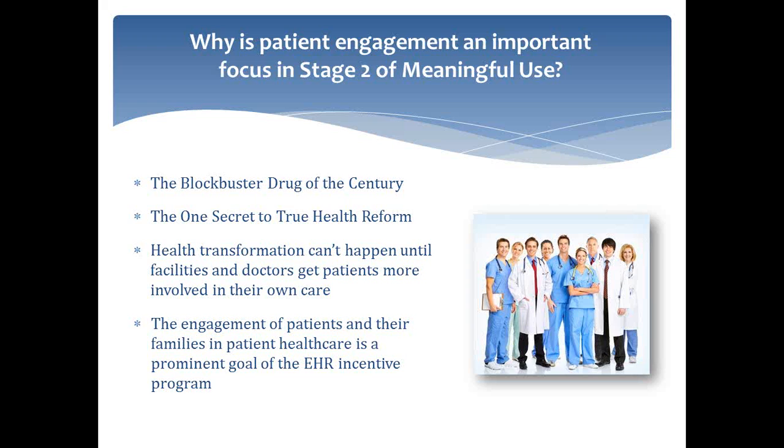One true secret to health reform is really getting patients, their families and their caretakers engaged in their health, to better understand how to manage these diseases, prevent secondary or even initial occurrences, and live a better quality of life without having to deal with the personal and financial burdens of being sick in this country. Health transformation can't happen until the facilities and doctors get their patients more involved in their own health care, engage their families in the patient's goals, and communicate that information across providers.